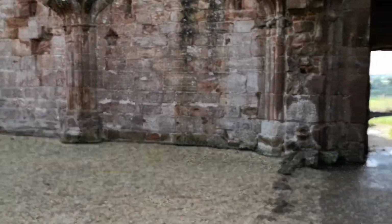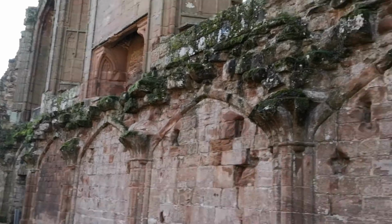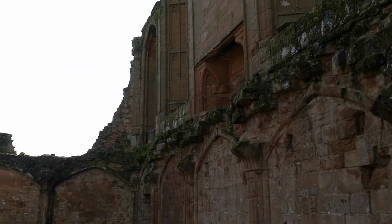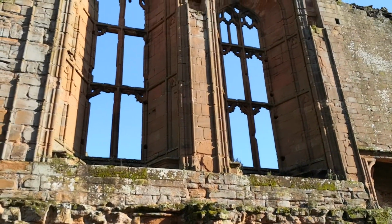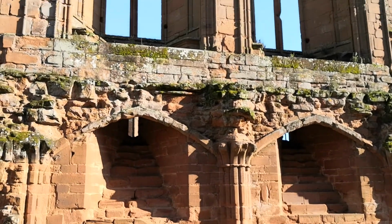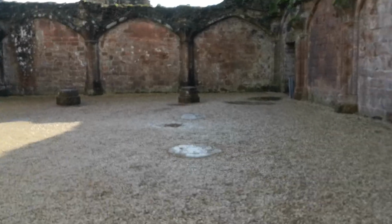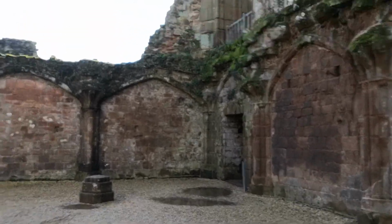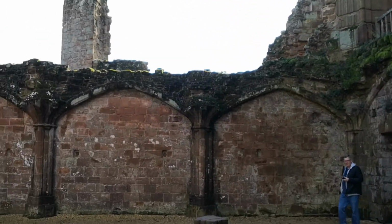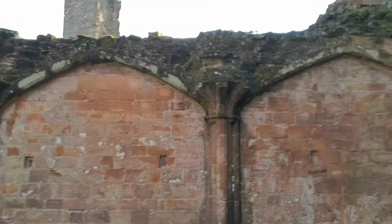I don't know what that state apartments. Maybe they were up there above this. I think the Great Hall, the floor level was up there. What was under here, I'm not too certain, because there's the massive fireplace up there. Wonderful windows. So the floor must have been up at this level up here. This must have been great in its day.